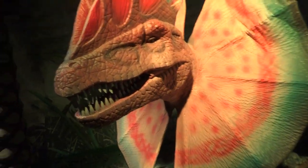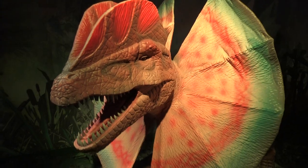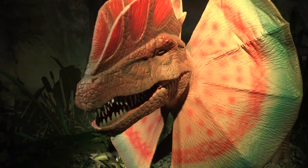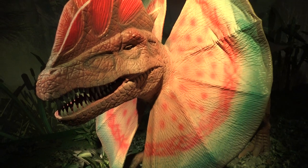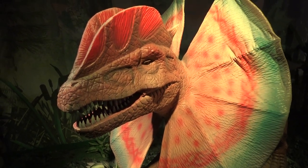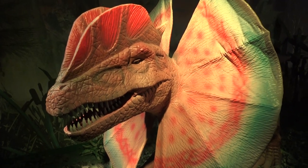Dilophosaurus. Ooh, you might know him from Jurassic Park. He's the one that opened up his frills and spit on Newman. What's interesting is the dinosaur really didn't have the frills. That was created as an effect for Jurassic Park. But now, a lot of places, like here, use that frilled effect to display this dinosaur. I personally like the frill effect. I know it's not what it really was.